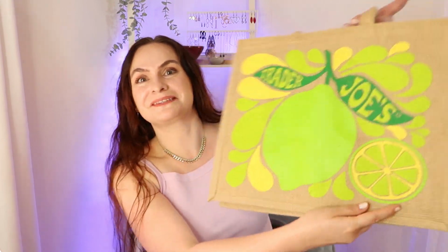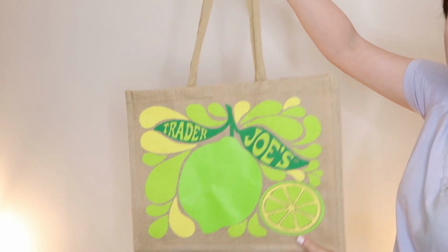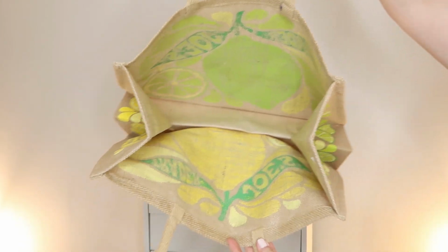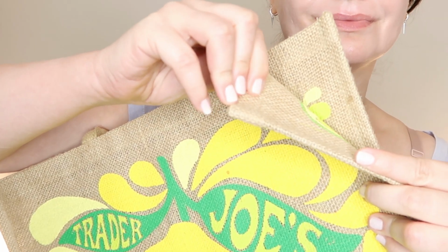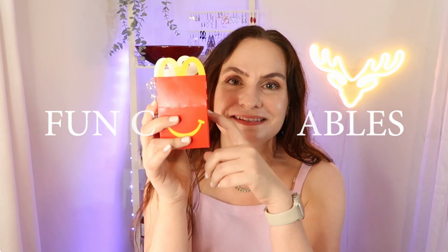This side is the lemons, this side is the lime, and it's very large but not too big. It's not like this obnoxiously huge bag, but it's perfect for the beach because if any sand gets on it, you can just wipe it away. You can get a little bit of water and things on it and it won't ruin the bag. So adorable. I'm absolutely in love with this bag. I'm so glad I got it. It's perfect for the summer and just toting it around, putting whatever in, and it's just a great bag.